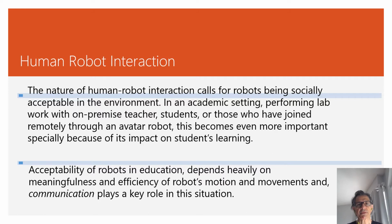The nature of human-robot interaction calls for robots being socially acceptable in the environment. In an academic setting, performing lab work with on-premise teachers and students, or those who have joined remotely through an avatar robot, this becomes even more important, especially because of its impact on students' learning. Acceptability of robots in education depends heavily on meaningfulness and efficiency of robots' motion and movements, and communication plays a key role in this situation.